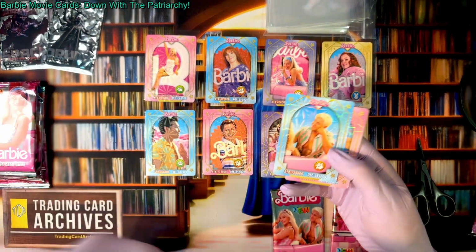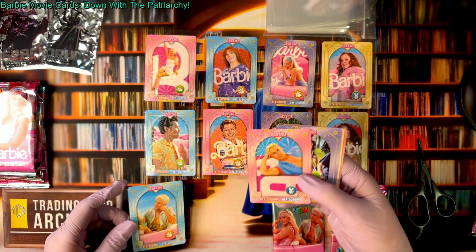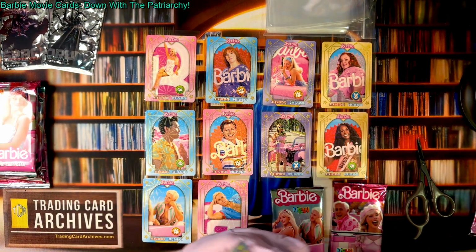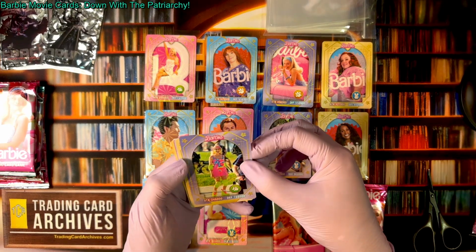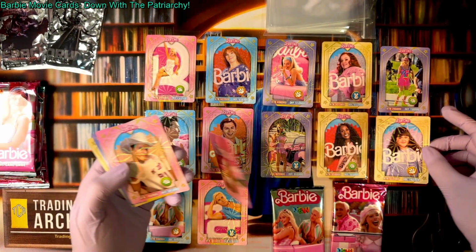Okay, enough of that. Let's get back to trading cards. This is what trading cards are all about. I love these Kens. These are great. Oh, I forgot, I was going to bring out my shirt. I have the I'm a Kenough shirt, the sweater that he wears at the end. I actually have that sweatshirt. I bought it.